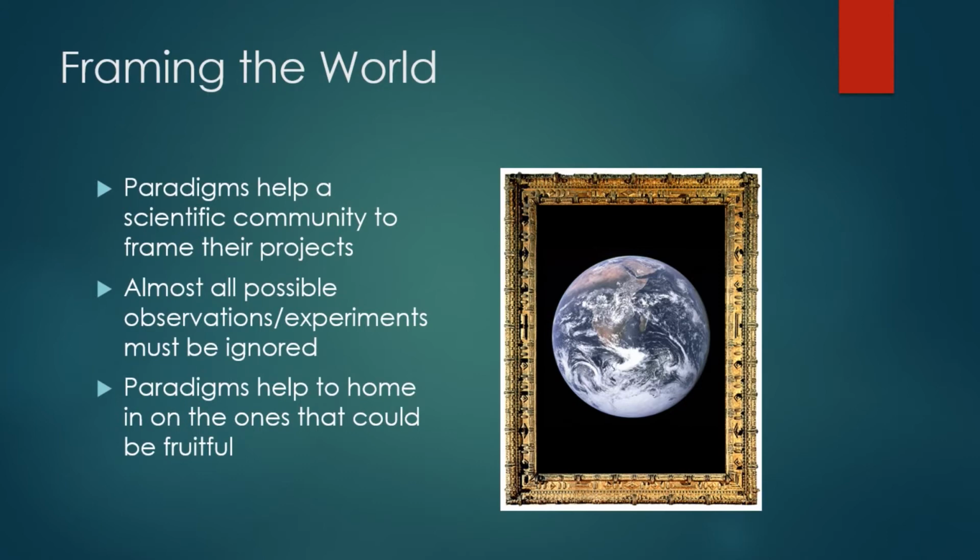So this is the trade-off of paradigms. I'm really not recommending that anybody try to do science outside of a paradigm. That would be really unhelpful. So don't just start doing experiments at random. That's a bad strategy. Also why science fairs are terrible, because they're just like, try an experiment at random, see what happens. That's not how any of this works.